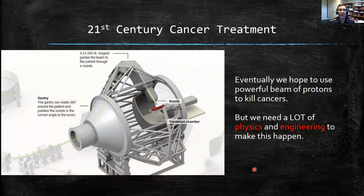One other thing that medical physicists work on is, can we come up with new ways of treating cancers? What are going to be the 21st century cancer treatment methods? Well, one thing that we think is showing great potential is the idea of using powerful beams of protons to kill cancers. All right, protons are the nuclei of hydrogen atoms, and they are charged particles, and they're going to be much more effective than the X-ray beams from the linear accelerator at controlling tumors.